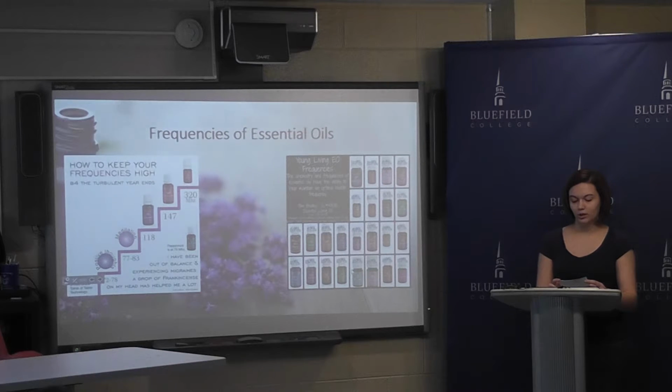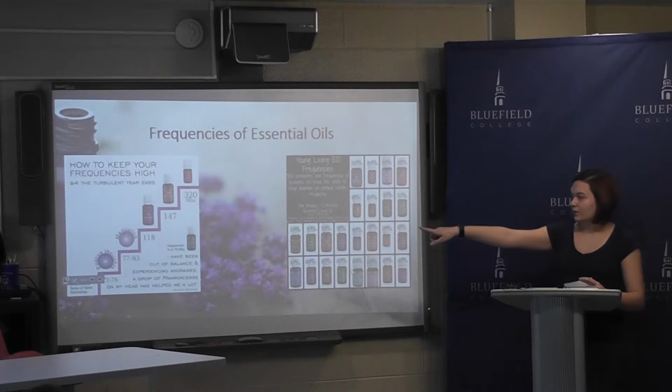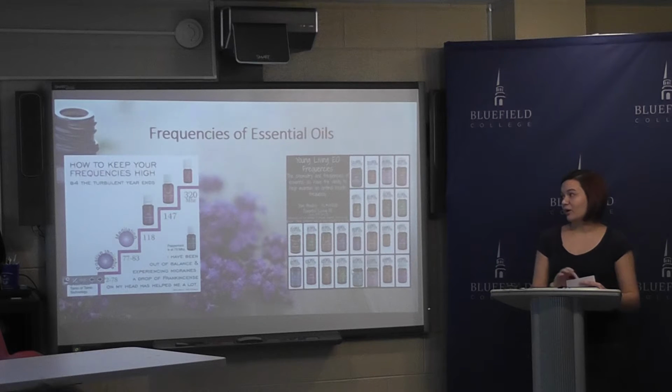How do essential oils work? Your body sends frequencies, and everybody's body does it. If you're hurting, your body might send one frequency, but if you're feeling really stressed out, your body sends another. Oils are based off of frequencies. As you can see with the diagram on the left, if you have positive thoughts, your frequency is maybe between 77 to 83. But for other oils, such as rose oil, which can help you with anything really, it goes up to 320 megahertz. Lavender is a solid 147.